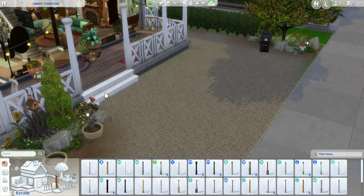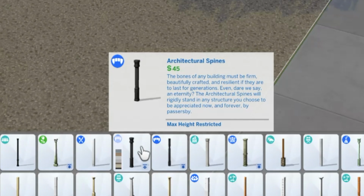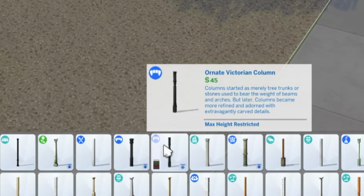Next up is multi-story columns. Stairs got a big update in September, and now columns are the next build feature to get more flexibility. One thing you need to watch out for is the columns that have a little blue icon in the lower right corner and have max height restricted stated at the bottom of its object description. You can still stretch these columns higher, but not nearly as high as the ones without the icon.